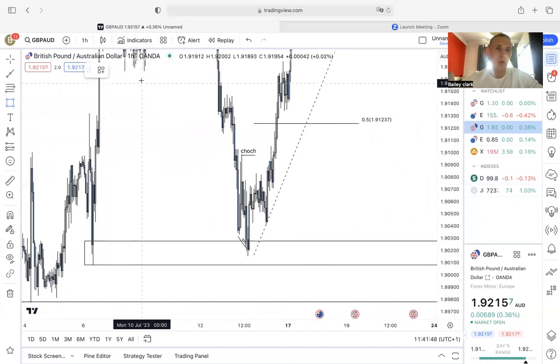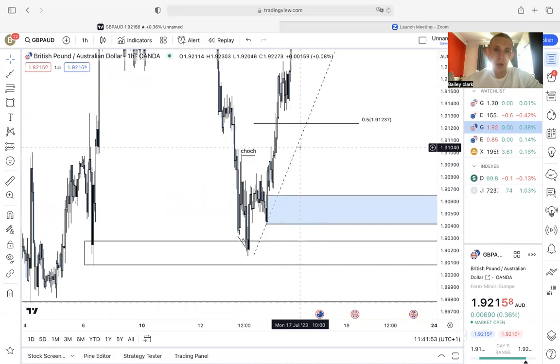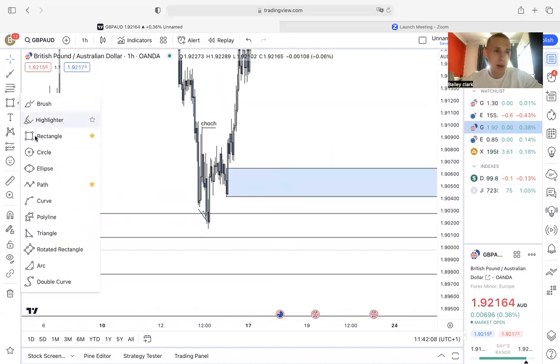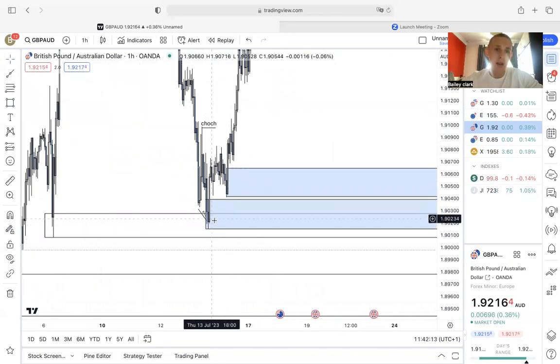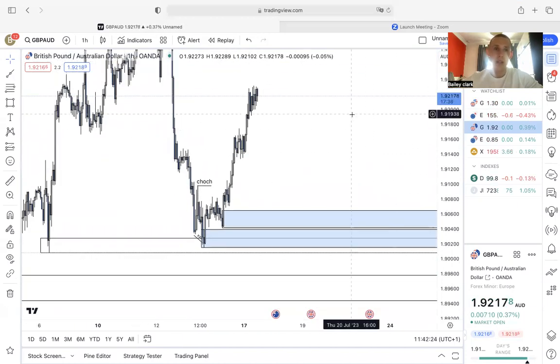We've got, first of all, this hourly level of demand just here, which, as you can see, price induced when it came very close towards it, but never actually tapped it. So I'm seeing this as a sort of area of liquidity above the area of demand. And also, we have this extreme demand here, but I don't really see price coming all the way back down to there, which as well was left imbalanced and induced by this wick. So same sort of reasoning behind why they're clean zones.